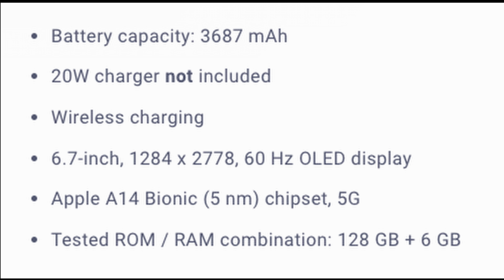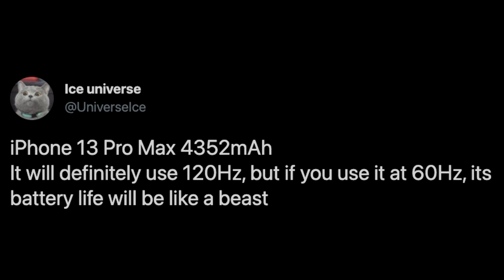a quite sizable improvement. But beyond that, he goes on to say that it will definitely use 120 hertz refresh rate on the display. But if you use it at 60 hertz refresh rate, which they currently do and can only do on their phones, its battery life will be a beast. So this is quite enticing: if you want better battery life, and it's a no-brainer, obviously, run the refresh rate at 60 hertz. If you don't really care or want 120 hertz, you're gonna get incredible battery life. But if you want that best performance, best feeling type of experience on the phone, go up to the 120. You'll probably get very similar battery life to what you get with this right now because the battery's smaller. Kind of cool. I'm down.